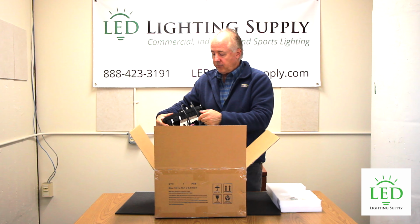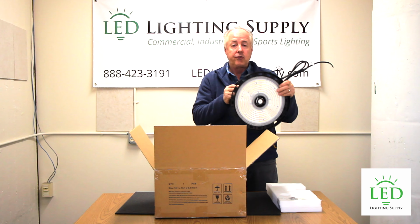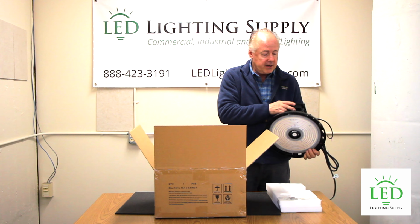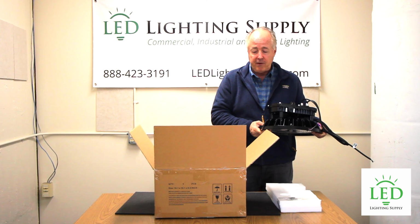It is dimmable, though we find very rare cases where people do dimming when they're replacing a 1000 watt, because it's a really ideal industrial fixture. We stock these at a competitive price, and there's also a motion sensor option with it, and there's also an EMB option that's also available with it.